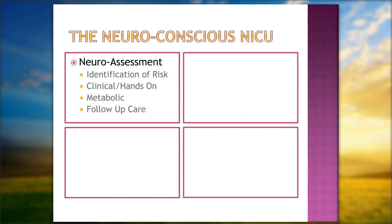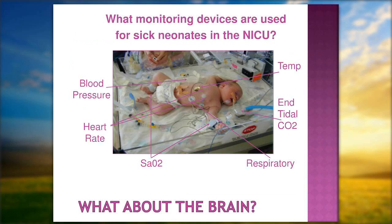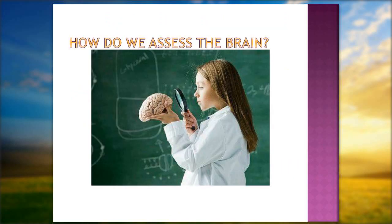So we'll first start with neuroassessment. And really, we can never say enough about neuroassessment and the clinical assessments that we give our babies. We really monitor our babies now from every direction: heart rate, blood pressure, SATs, end-tidal CO2s, and temps, but really the brain. And we'll talk more about that and the types of monitoring that are now available.